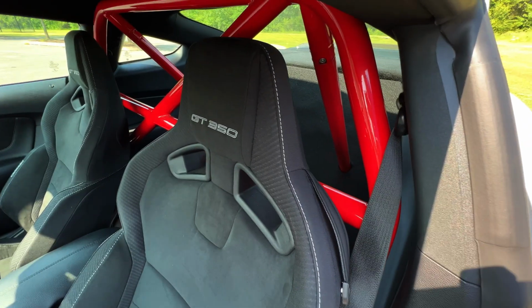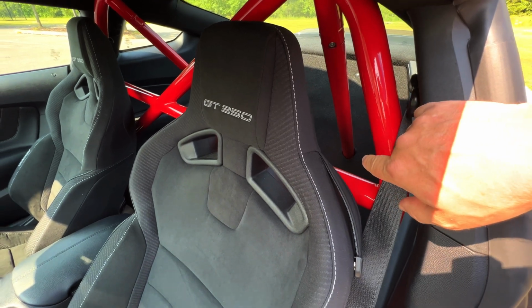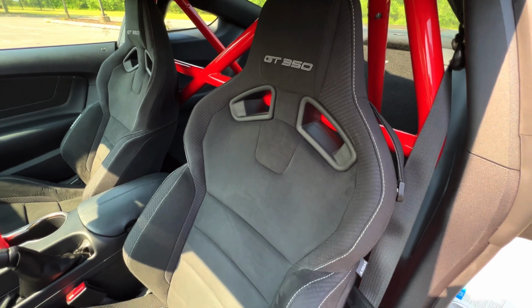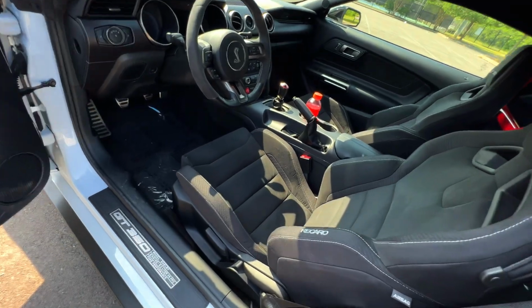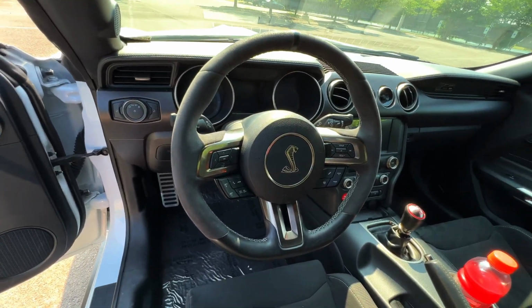As you can see, there is a roll cage. Now, no back seats, roll cage only in the back seat area, which is kind of interesting. I do like it. That definitely makes this the track pack, right? As you kind of move inside here, there's nothing too grandiose, I guess.